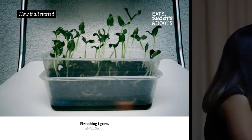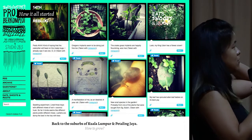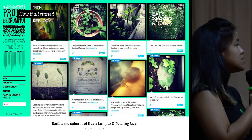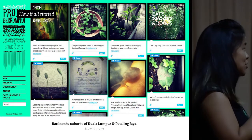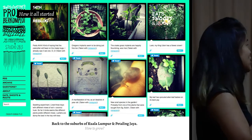So from this growing of melon seeds, then I started experimenting in my backyard, or my balcony more like it, growing different things in pots, trying to see what could grow on my balcony and documenting it in this little blog, Tumblr, which is no longer very popular.